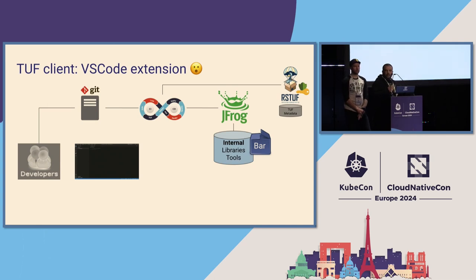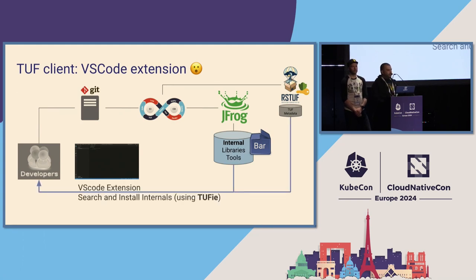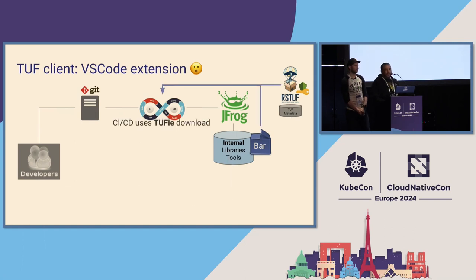They create a VS Code extension that is basically a package manager for their internals. And when developers want to download some library or tool to work on the source code, they use VS Code to search and install it. So it's a very interesting solution. I haven't seen it yet, but I want to. And they also use TUF when they want to build the product. So in the CI/CD, they use this to download the source code.